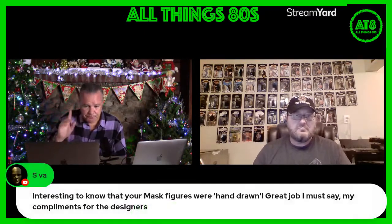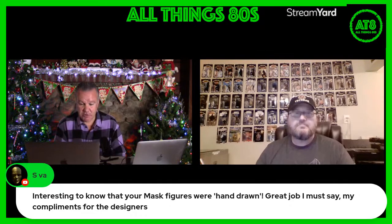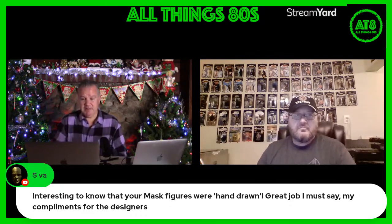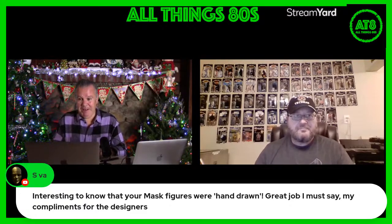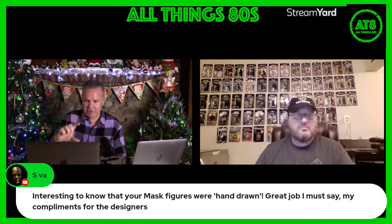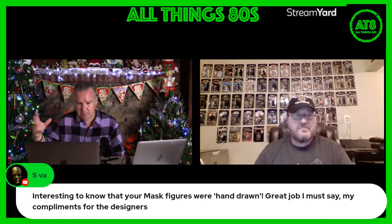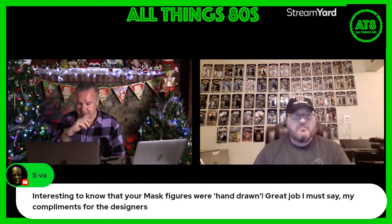Seth again: interesting to know that your mask figures were hand drawn. Great job. Must say my compliments to the designers. Yeah, they're fantastic. I love those guys. Because I don't really understand the process, I had wrongly assumed that you had scanned an original and then just upscaled it prior to printing. But the fact that these are brand new designs, even better.